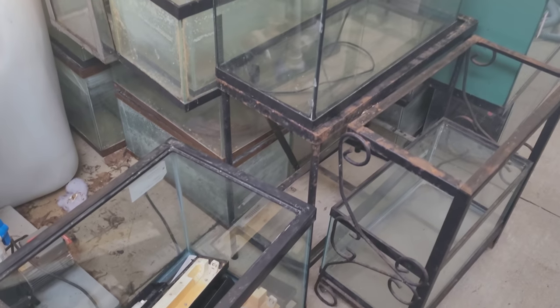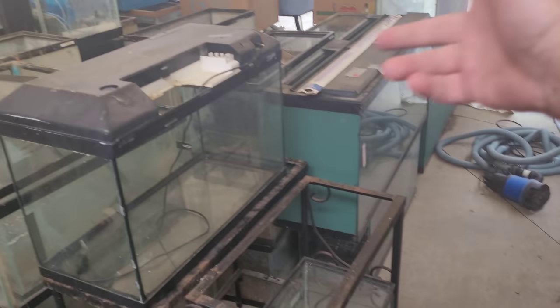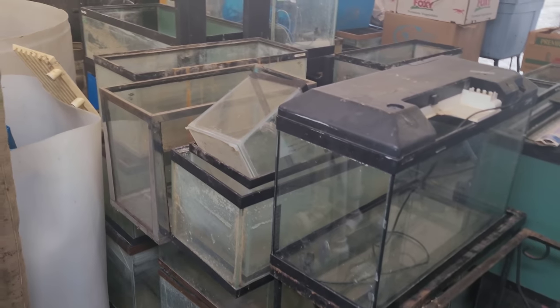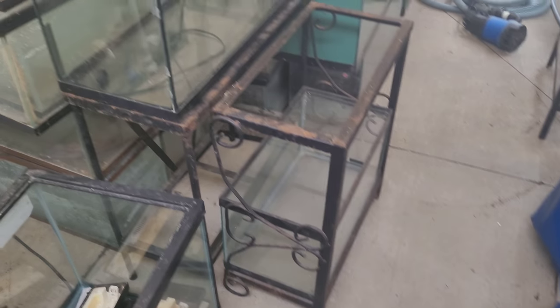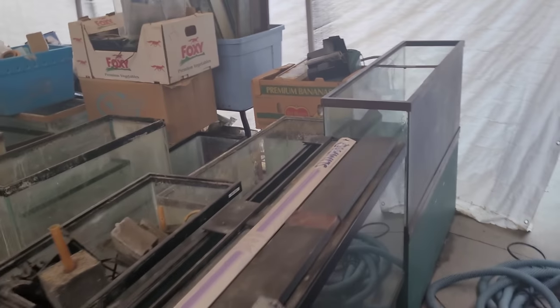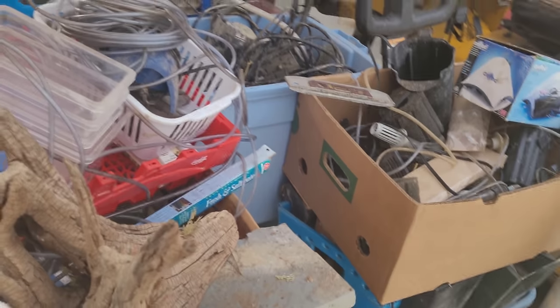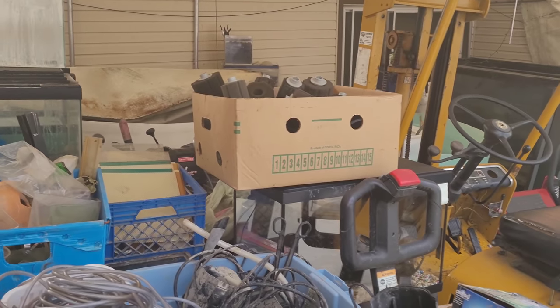Everything from 40s, 40 longs, 40 breeders. There's another 40. There's all kinds of smaller tanks. A bunch of little tanks, 5 gallons and 2.5 gallons. 10-gallon stands, 20-gallon stands, all kinds of stuff. So, get a hold of us. Let us know what you want. And come pick them up. We have too much stuff sitting here now. Plenty of heaters, plenty of filters, lids, all kinds of stuff. There's sponge filters, everything to go. Come clean up my house for me. This is all free.